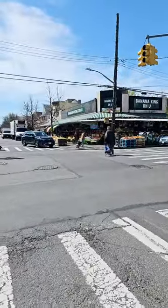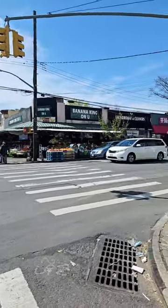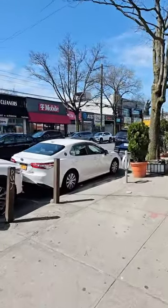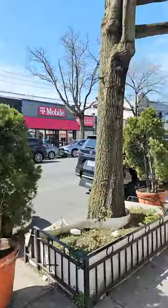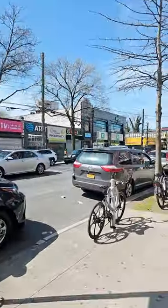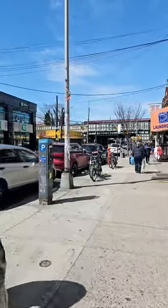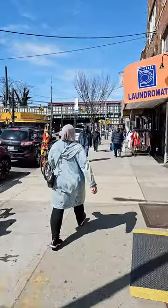There's another huge marketplace over there. Lots of fresh fruits and vegetables over there. So as you can see from this part, this is the commercial center of Avenue U, and Avenue T is more of a neighborhood for just residential, and you have to come on Avenue U to do your shopping.